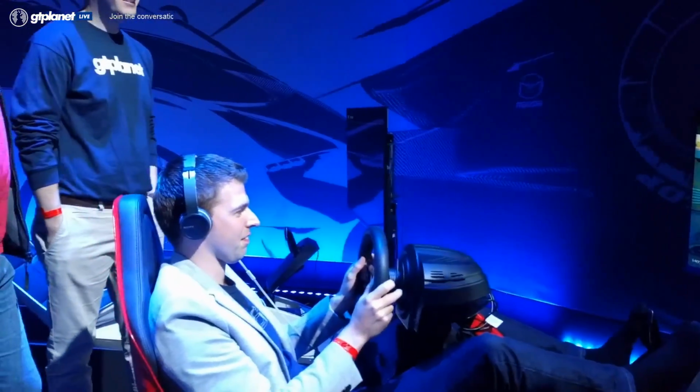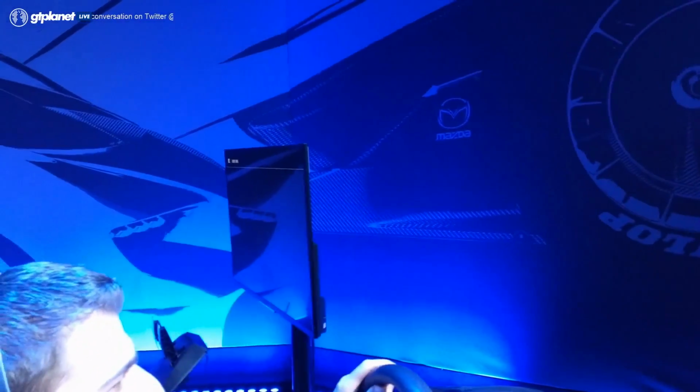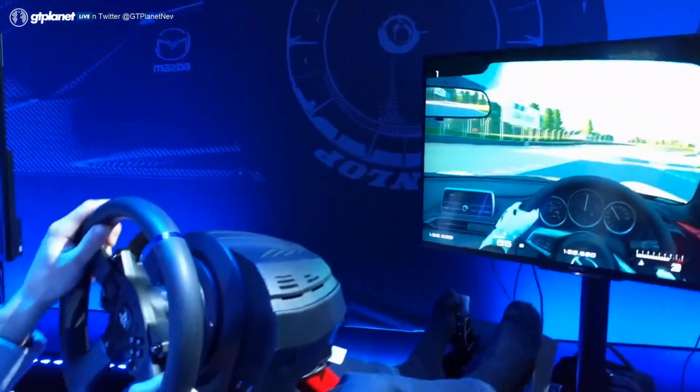And Bart having a quick go at the moment in what looks to be a Mazda MX-5 by the looks of things, just going around Brands Hatch. Yeah. There you go. You see, good identification skills. And just going through Clearways he is indeed.